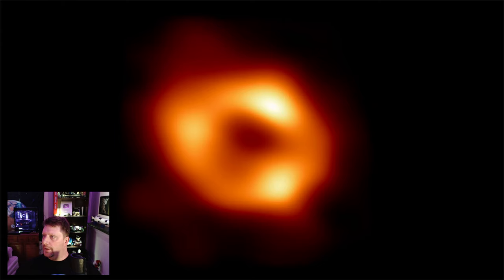So this is the very first direct image of our galaxy's black hole, and only the second direct image of any black hole, the first of which was released by this same team of a few hundred scientists around the world, the Event Horizon Telescope team, a couple of years ago, where they released the image of, what was it, M81 galaxy's black hole, but this one is ours.